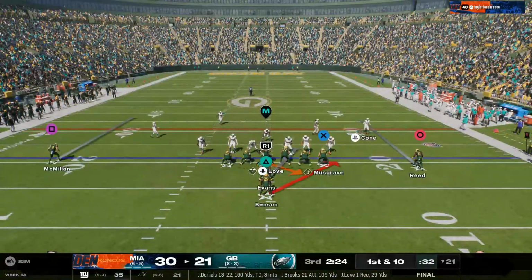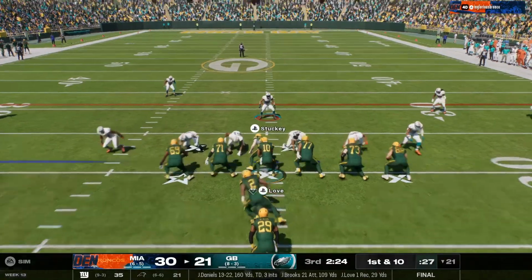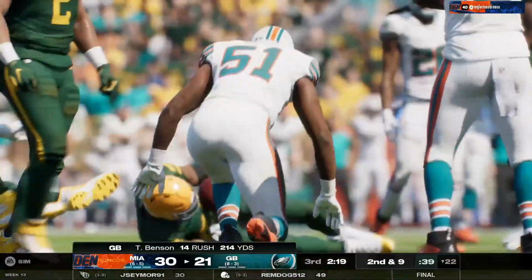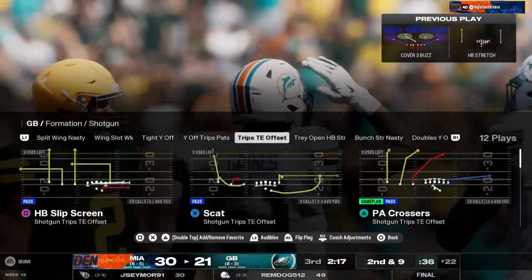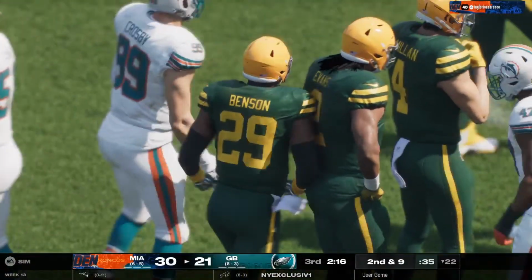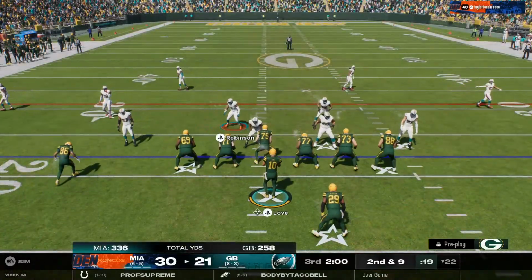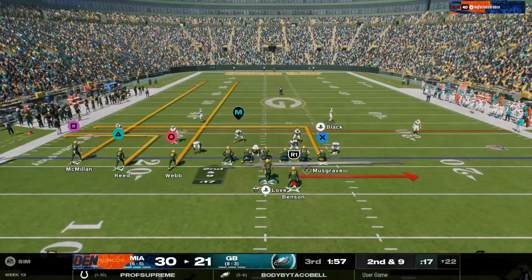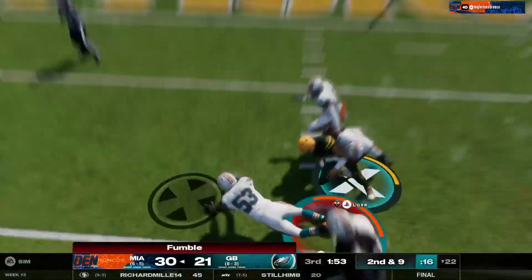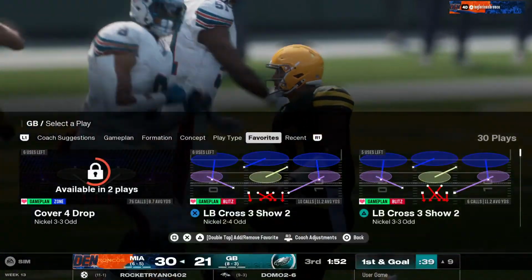This drive starts at the 21. It's 1st and 10. They'll run here with Benson. A short gain there to about the 22. Here's a 2nd and 9. Now Love. Oh, they are on him in a flash, and he's lost the football. It's picked up by the Dolphins.